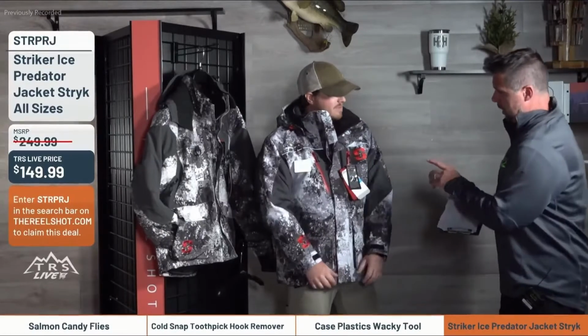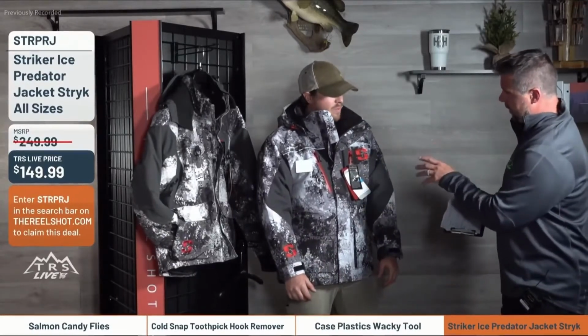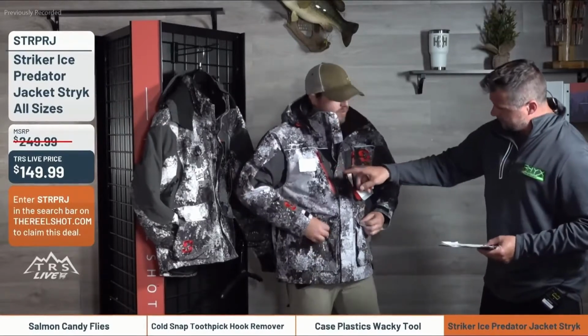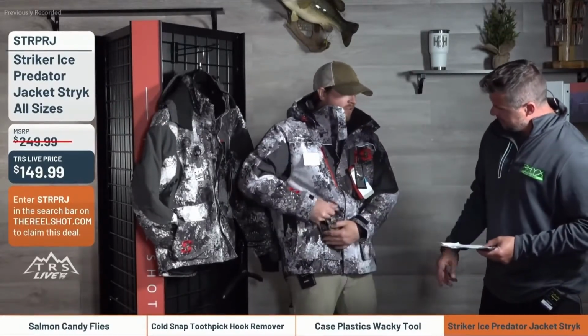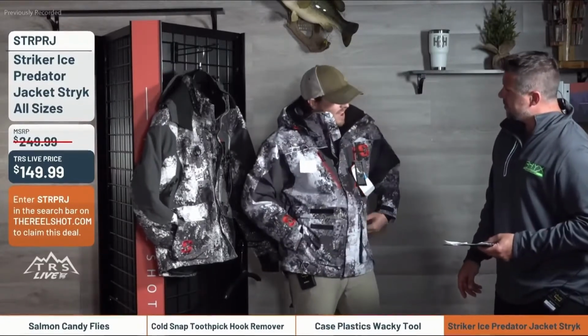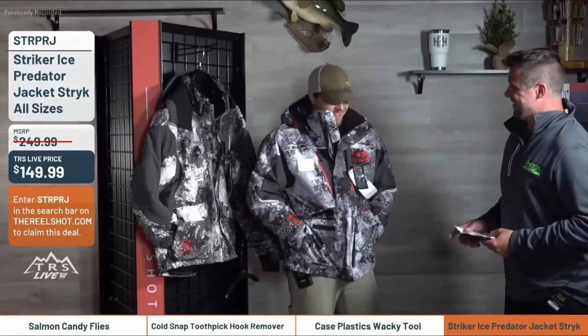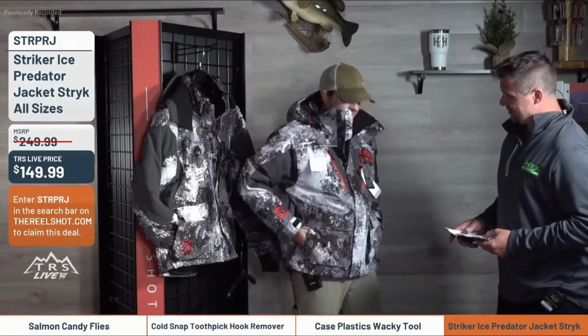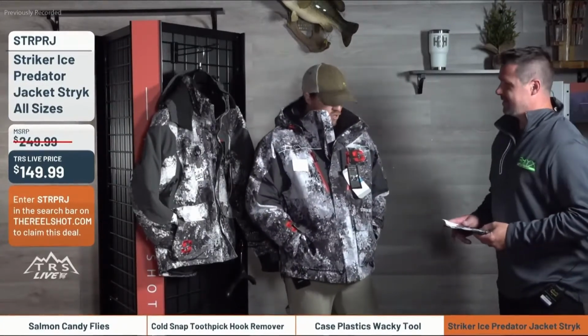Now, what about the pockets? There's a ton of pockets. There's pockets outside. We got 1, 2, 3, 4 that are exposed. Yep, we got top load, Velcro pockets for there. We've got side fleece lined pockets. Fleece lined, yes. Yep, absolutely. That's one of the huge features on jackets is keeping your hands warm. That is huge out there.